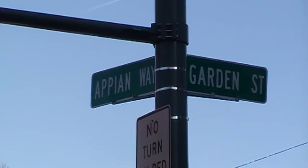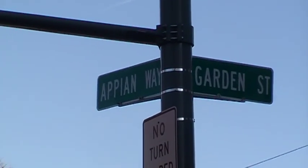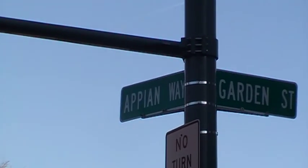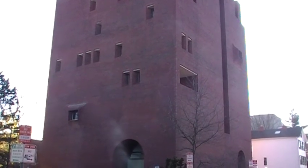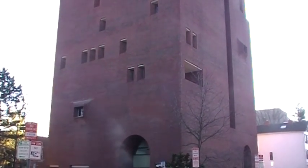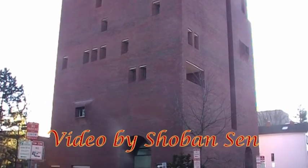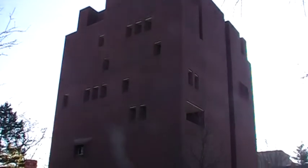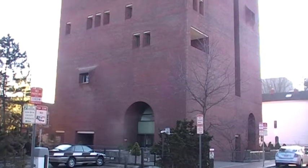Okay, this is how you entered the Ed School campus. You come along Garden Street and take Appian Way. That's where the Ed School campus is located. This is one of the buildings of the Ed School. This is called the Larson Hall. We are on the shadowy side at this hour of the day. So maybe the picture is not very clean, but this is how it looks like. This is a multi-storied building, Larson Hall. The address is 14 Appian Way.